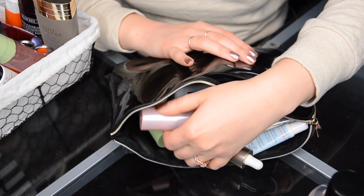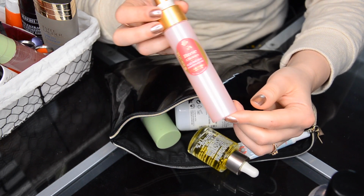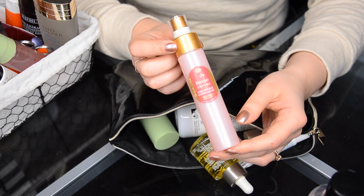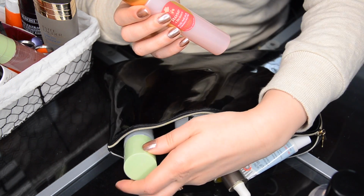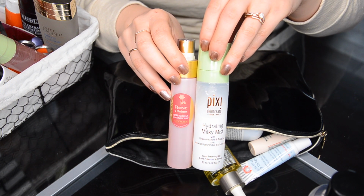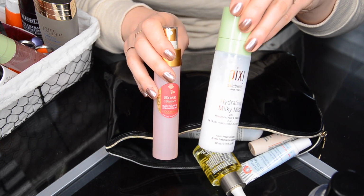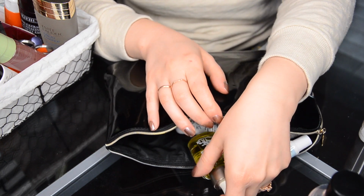Then we have this guy. This is L'Occitane. I don't know how many of these I've gone through, but this is L'Occitane Rose Water Spray. And this is really great. But in fact, I have this spray that I'm working on currently, and I do not need to keep two facial sprays. This is Hydrating Milky Mist from PIXI. Both I like, but quite honestly, I only need one. So this one is the one that is going to be staying.